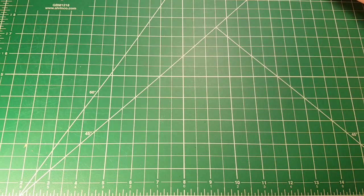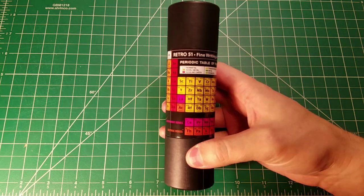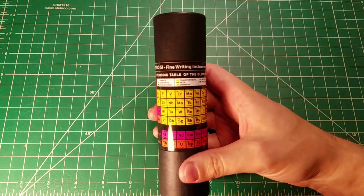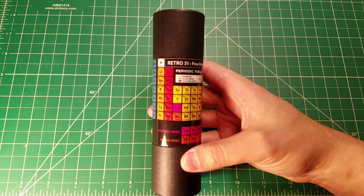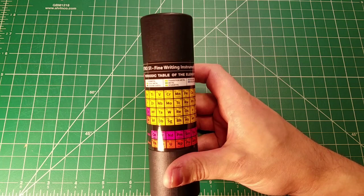And then finally today, I promised you a mechanical pencil. And so here we have it, the Retro 51 Tornado pencil. This is their Dmitri model, which is a reference to Dmitri Mendeleev, who was a Russian chemist who is by many considered to be the father of the modern periodic table of the elements. And so this is a periodic table pencil.